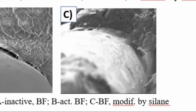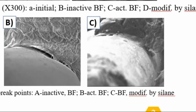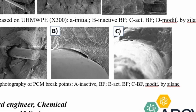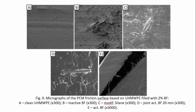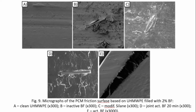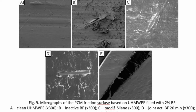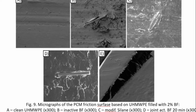So, by adding fibers to ultra-high molecular weight polyethylene, it is possible to decrease the wear rate of the composite materials. Figure 9 is the composite materials wear surface morphology. It shows that adhesion is the one predominant wear mechanism during sliding, when these grooves are oriented along the slip direction.